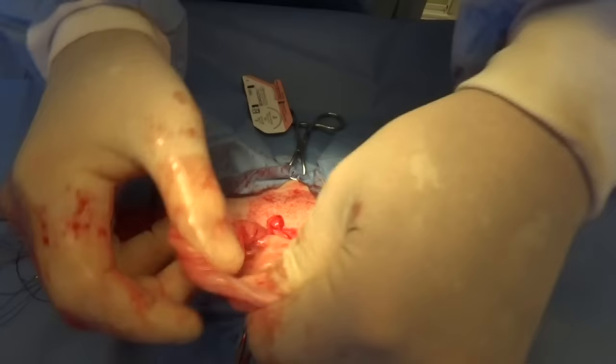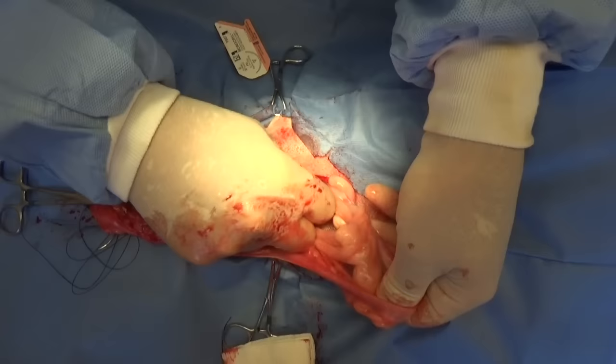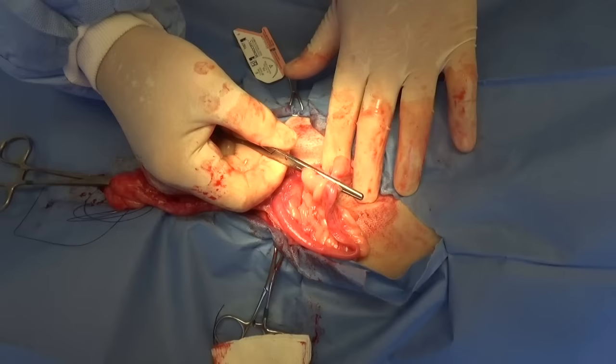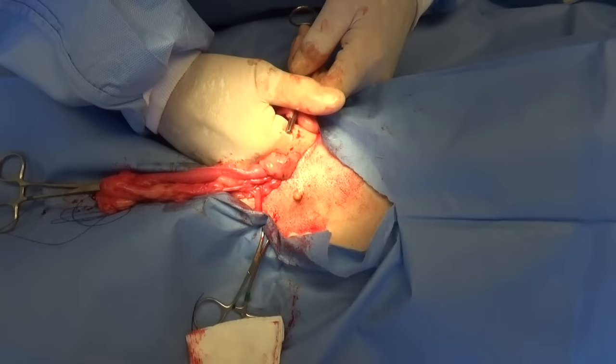See? And then what I'm going to do is make my little hole in my window so I can tie off the ovary. And on this one, I'm going to clamp this a little sooner, that way I can kind of pull. We don't want to pull so much that we pull the ovary away from its blood vessels, but we want to loosen it up so we can get a good tie.